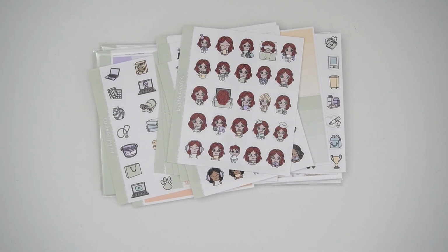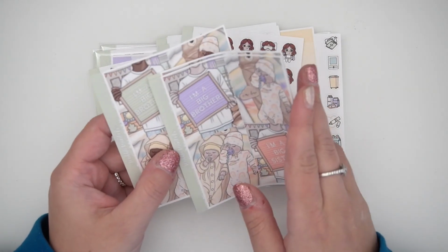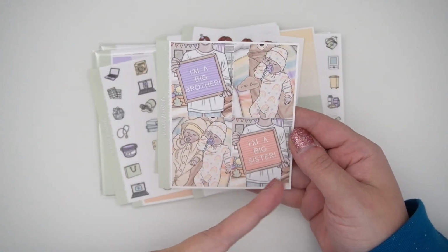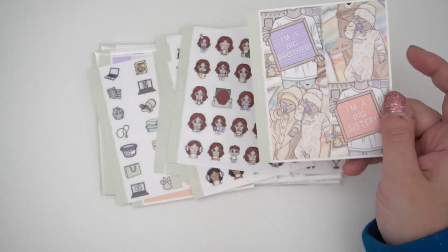There is also in this one some kiddo boxes. I'm just going to call them fashion 1 through 3. So this is 1. So you have I'm a big brother, I'm a big sister. You have a 1 baby and then some little twins.